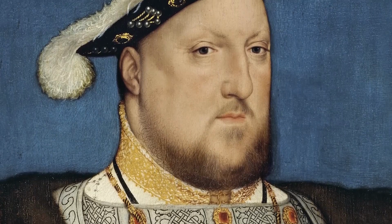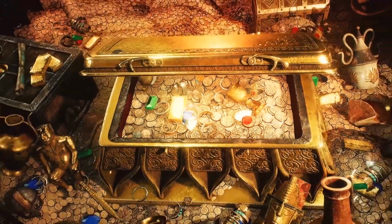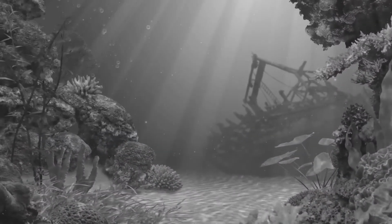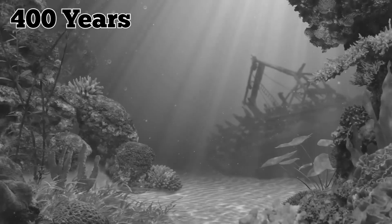Henry was heartbroken by the loss of his favorite ship. He offered a reward for anyone who could raise it, but no one succeeded. The Mary Rose remained on the seabed floor for over 400 years, forgotten and covered with mud.